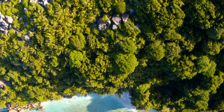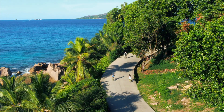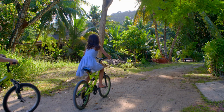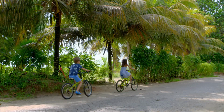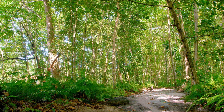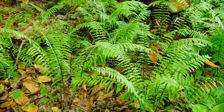It's another marvelous day in paradise. The sun is up, the skies are blue, and Luca and Melua are back on their bikes and ready for a full day of island discovery. Today's adventure takes them deep into the island's forests, which are literally buzzing with life.